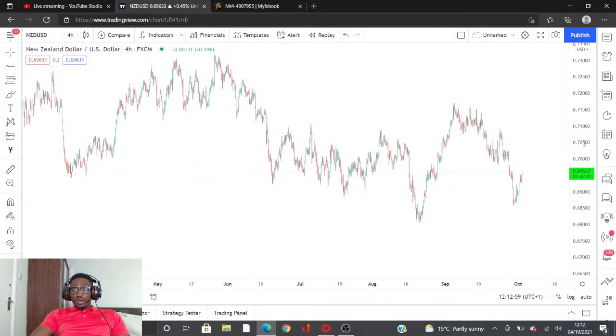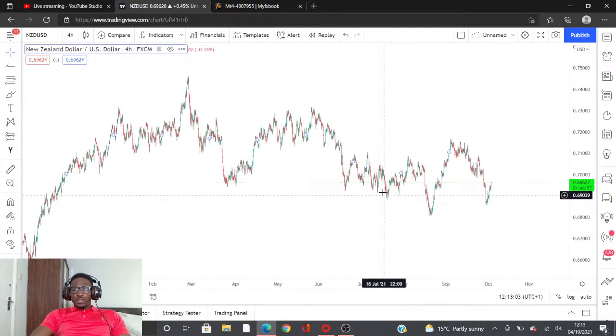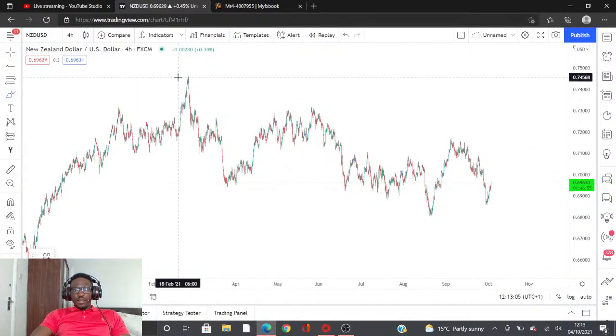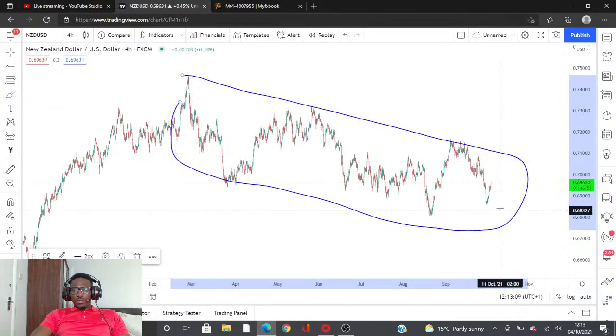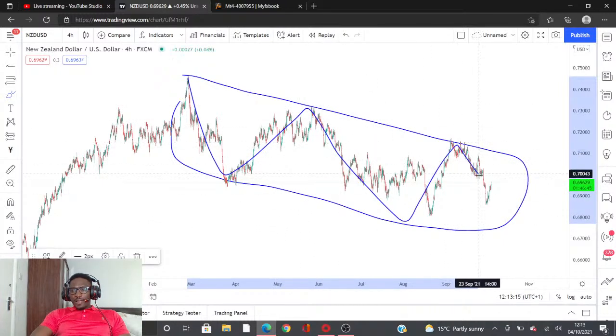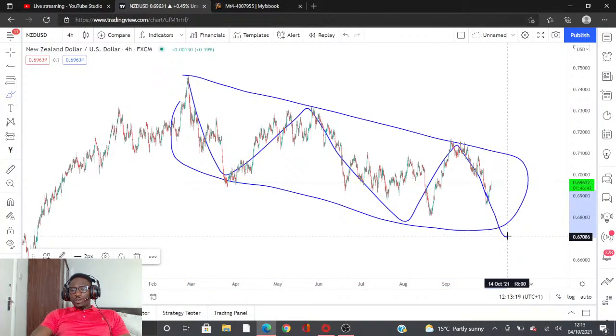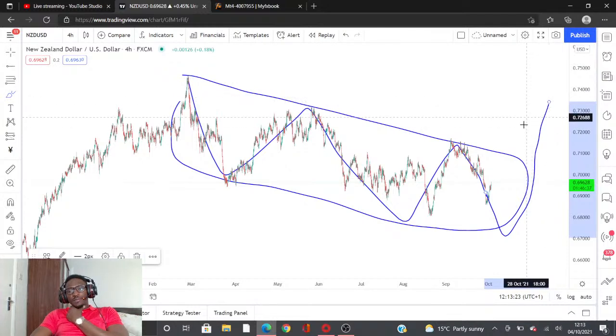So New Zealand dollar is in a corrective pattern that's likely gonna go up once the correction is over. Like I said, this is a whole corrective pattern, and these patterns tend to break to the upside. In terms of wave count, we have 1, 2, 3, 4. Now the question is, is this wave gonna come and make a low before it finally takes off? Generally speaking, the market does that.